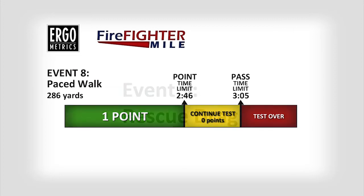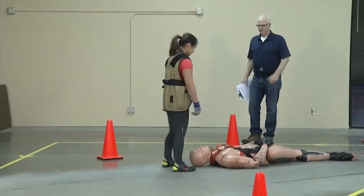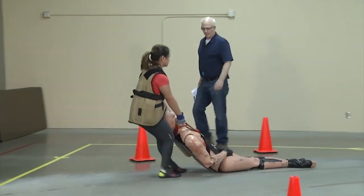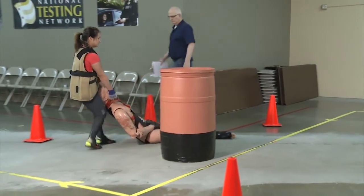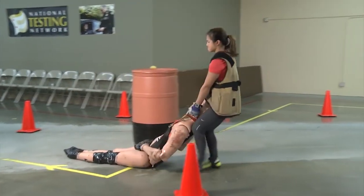After the third paced walk, a proctor will take you to the rescue drag. The rescue drag simulates dragging an incapacitated partner or victim from a damaged or burning structure. In a standing position, you'll drag a rescue mannequin as quickly as you can for 2 laps around a marked course until both you and the mannequin have completely crossed the starting line on the second lap.